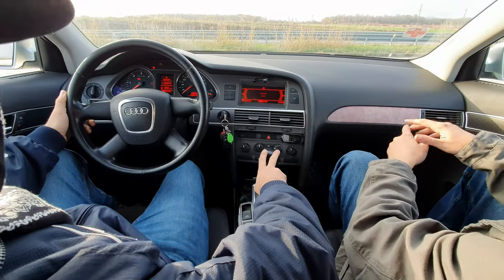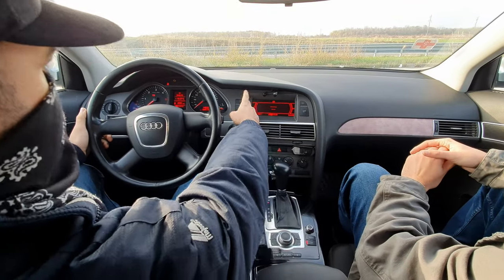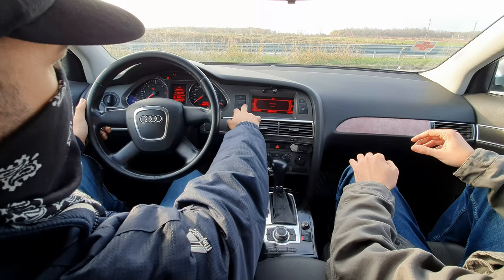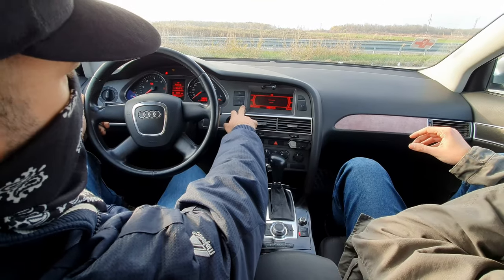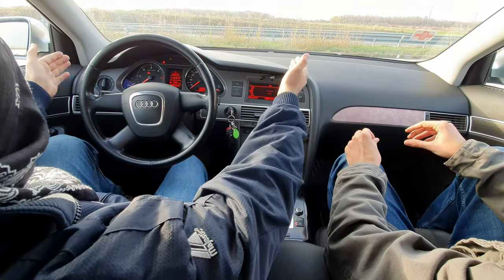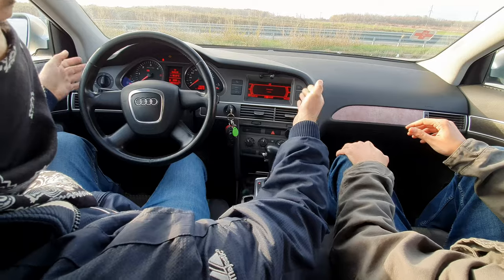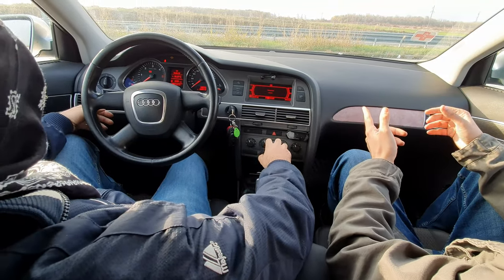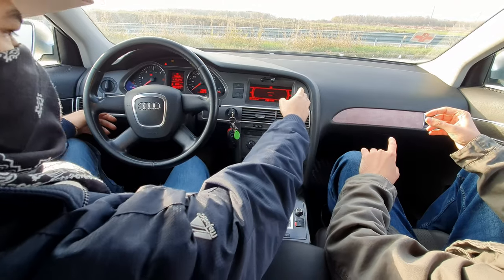Here we have the cruise control. A few buttons we can push. This is the reset button for the trip computer. We have a check button, and what does it do? It checks the car for engine errors. So it's a self-diagnostic tool basically. Kind of. Yeah. All right. Over here we have an off button for your standard MMI.